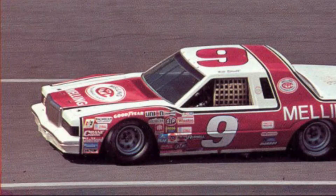Now, on one hand, Elliott is 62 years old and hasn't raced in a while. On the other hand, his first win in the Cup Series came on a road course, and he also has one Xfinity win at a road course. So, who knows, really? And now, I'm going to give my opinion on how the 2018 season is going so far.